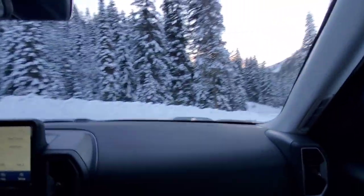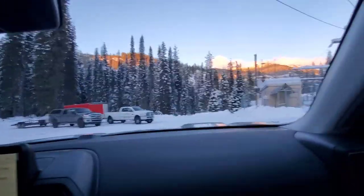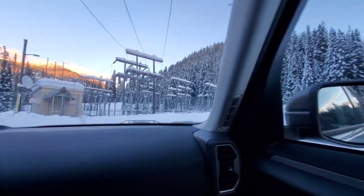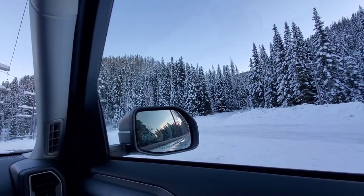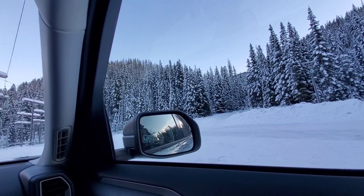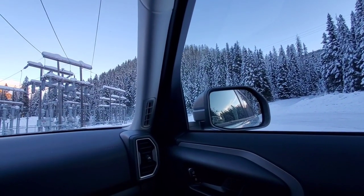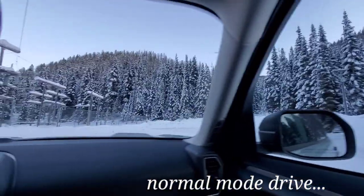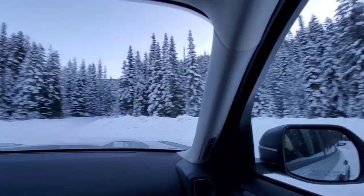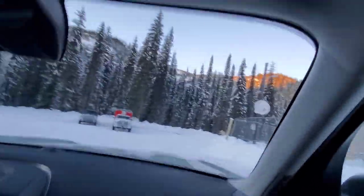I'll show you the difference between four-wheel drive and two-wheel. Okay, now let me show you what two-wheel drive looks like. That's the road there. Two-wheel? Yeah, just normal drive mode. So you go normal. Oh, hey, I should get out and take a video of you driving like crazy.